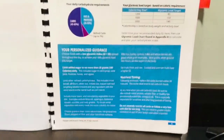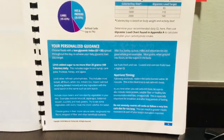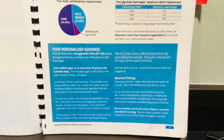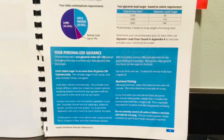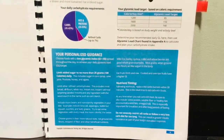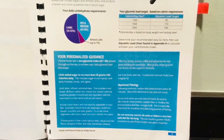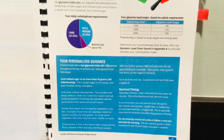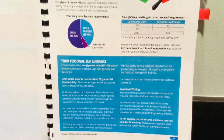But the real thing I want to bring to your attention is my personalized guide. When you do a DNA test, you will get your own personalized guide. And right here it says limit added sugar to no more than 25 grams per day. You guys, that's 100 calories. That's nothing. That will add up. So people that are adding maybe a little teaspoon of honey, which was me, into my oatmeal every morning, or agave into my oatmeal, right? That's going to add up.